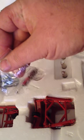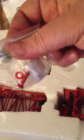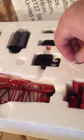Weights, three hook blocks, bag of parts, so I'm just doing a wee bit of an unboxing. Actually, I don't know what they're for, but I'm sure I'll find out. I was so worried about this, and I don't know why, because it's turned out to be absolutely, so far, fantastic.